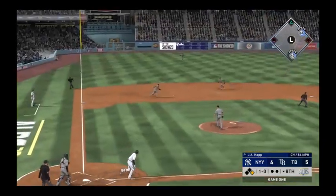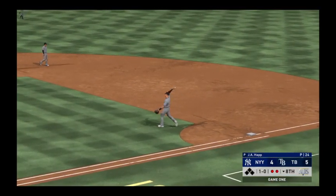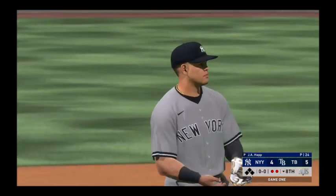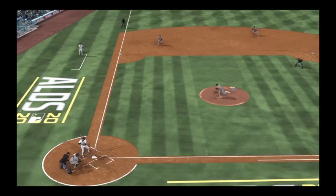The bouncer to the left side. He's got it. One there to Voit in time for the double play. Nice job on the mound to bounce back from the leadoff walk. Those are usually pretty costly, but that won't be the case this time after the two ball.